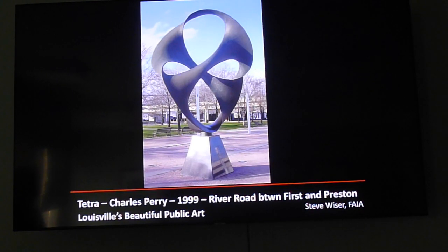This is called Tetra by Charles Perry, 1999. Witherspoon Street at First and Preston. Very sculptural, curvilinear type sculpture.